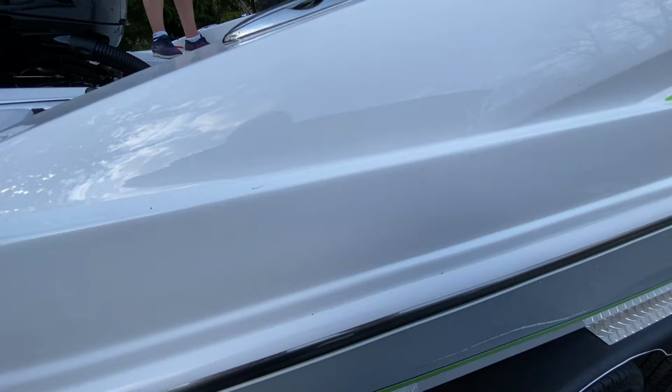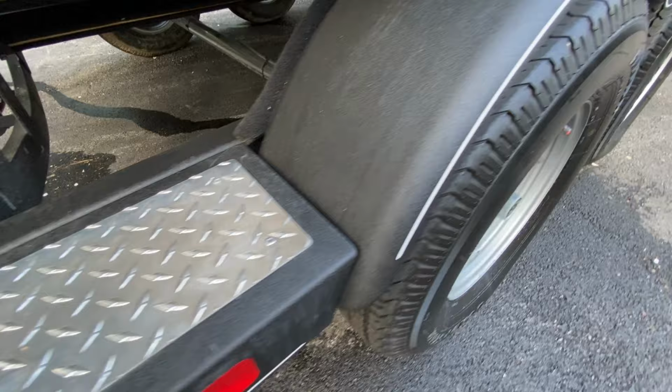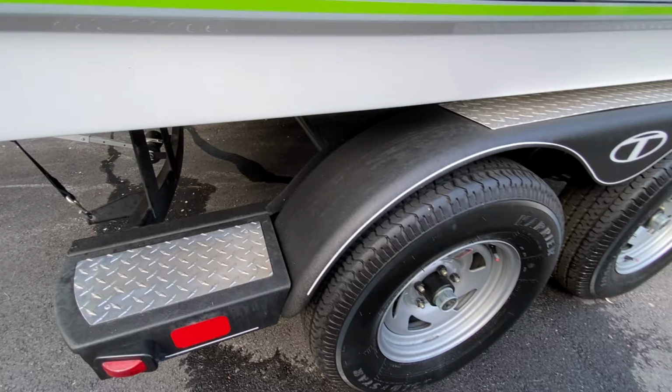The trailer is really nice, powder coated, and you can see here with the double wheels, really nice trailer, much better than I thought. I was skeptical at first, but the texture on this is really nice, nice powder coat.